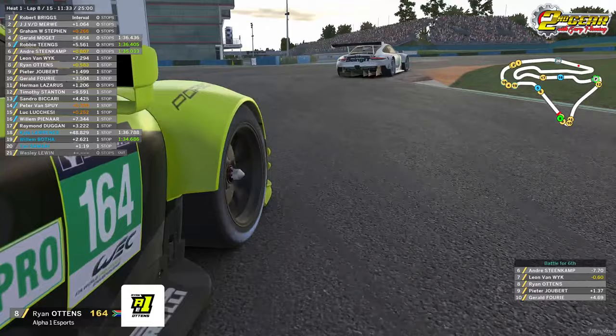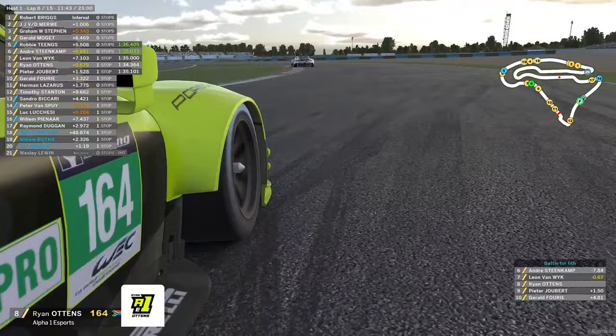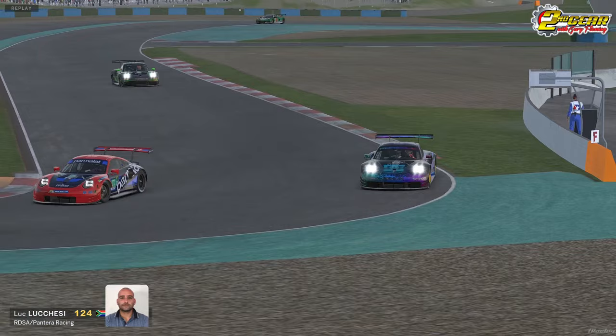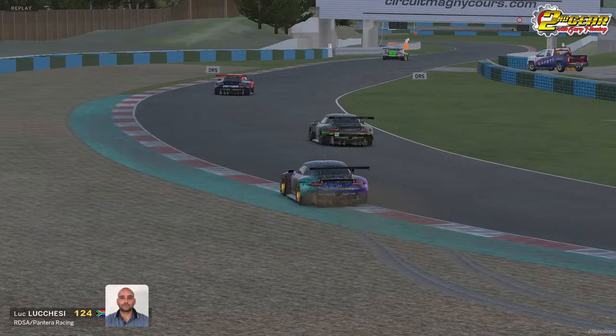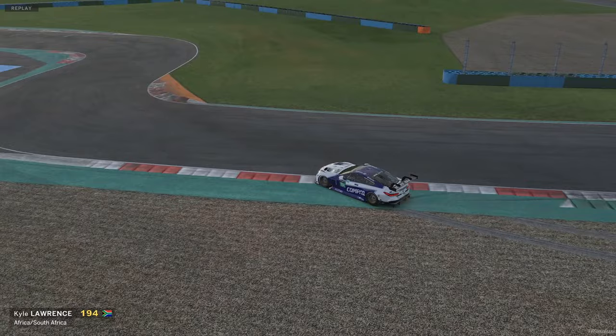Oh, just on the edge of the grass as he works his way through. Ryan Ottens trying to close down on Leon van Wyk. Interesting to see how that one's going to play itself out. Luke Lucchesi's been trying very hard. It sounds like he's had an off track as well. Yep, he just got it a little bit on the wide side. Had to get it all back together. Carl Lawrence has also had a bit of an incident in the compact GTE BMW. He gets it back on circuit as well, so that worked pretty well.